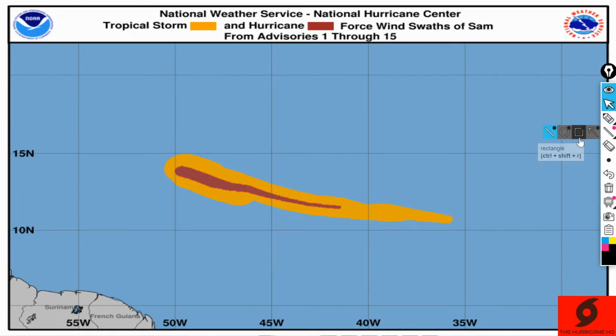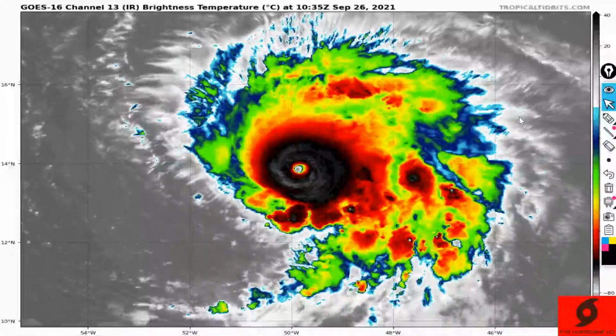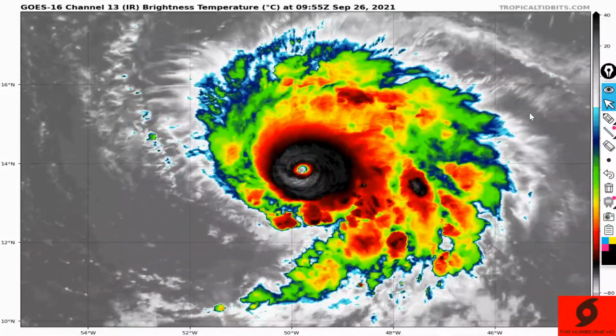So the storm is continuing to strengthen, and the wind field for hurricane and tropical storm force is really getting a lot larger. So this is definitely not good, but the good news is that this is mostly going to remain offshore. And here's our current satellite for Hurricane Sam.